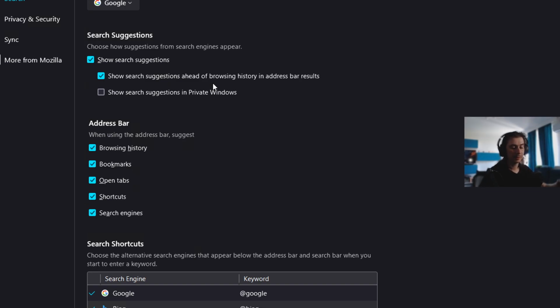The first things might be things that I can just press down arrow and enter to finish the search terms without having to type everything. And you can also show the search suggestions in private windows. This is an option because these search suggestions are not private. They are reading what you're typing and sending that to a server and giving you back suggestions. That's why this is by default off in private windows, so private windows are private. But you can turn this on in private windows as well if you want.